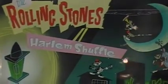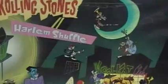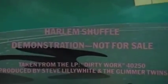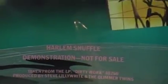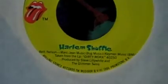The first single off Dirty Work was Harlem Shuffle. This is the picture sleeve, and here's the flip side, Had It With You. The same picture sleeve came as a promotional picture sleeve, kind of unusual to have a promotional sleeve, but here it says Harlem Shuffle Demonstration Not for Sale on the back, so it doesn't have the flip side, Had It With You. So this is the double-sided promo, Harlem Shuffle on each side.